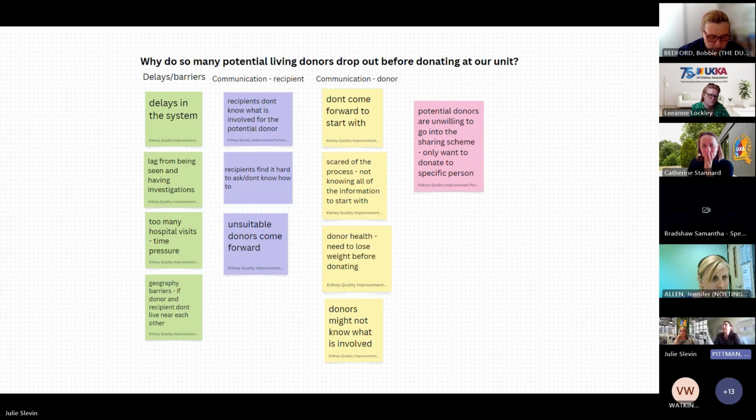And then we had a little one sitting out on the side, which was about the sharing scheme, because it didn't really fit. So those donors that are suitable but can't donate directly, and whether they've actually got buy-in to the sharing scheme. We thought that sat as a separate thing. So though it's communication, it's not necessarily understanding. It's very much about what motivates that person. So I thought that sat separately, really.